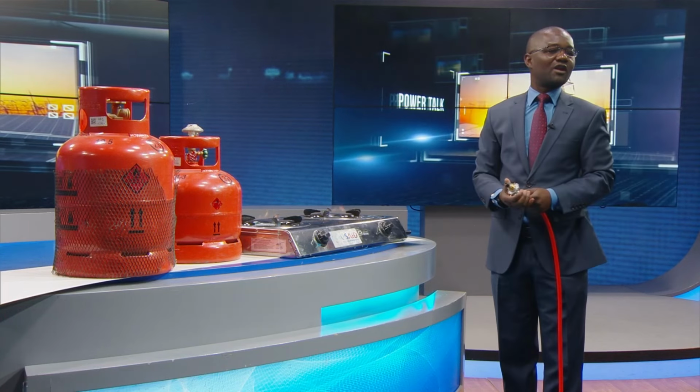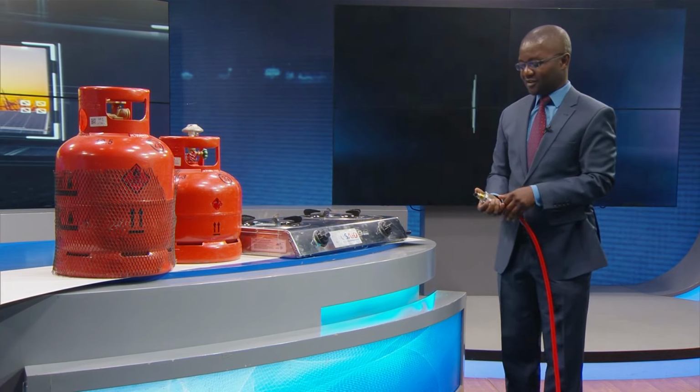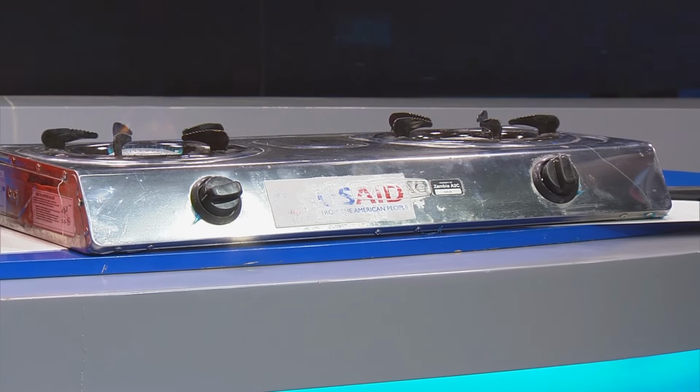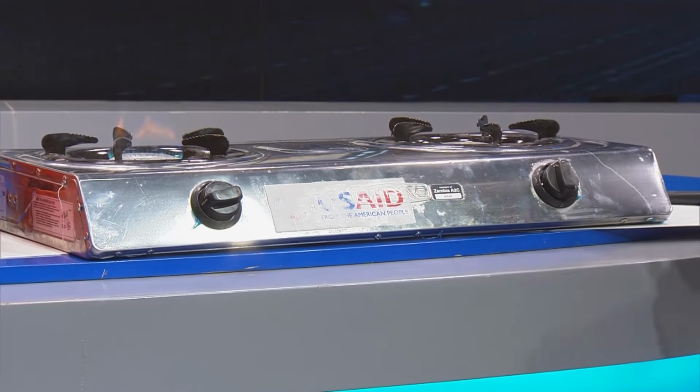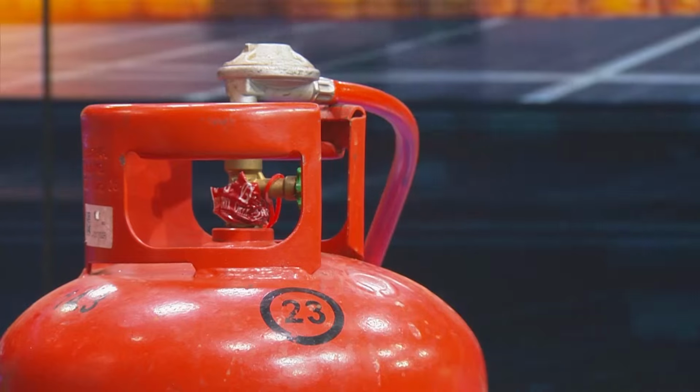Now that we have finished cooking, what is the starting point? Don't go to the stove and turn it off like that. No. Like I explained, the starting point should be here. Close the valve here on the cylinder. Okay. You've seen the flame has died there. It means there is no gas left in the pipe. Now, you can safely turn off the stove. That's how we do it.